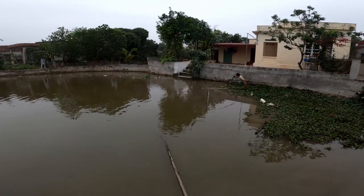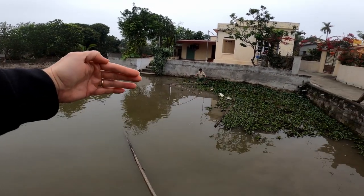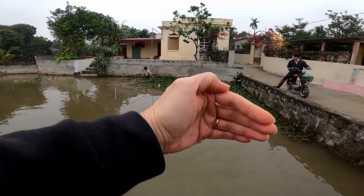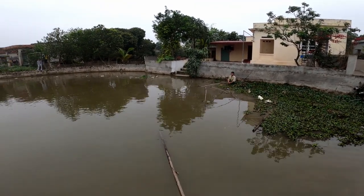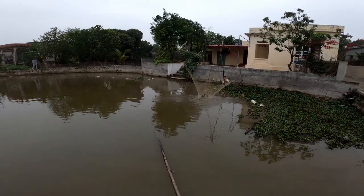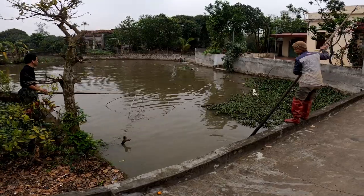Other times he's actually just dragged a net all the way around, dragged it in to corner all the fish into the edge, and then just dive in and pile it all out into the buckets. So this is the third method I've seen him doing fishing on this pond now, so it's pretty cool.